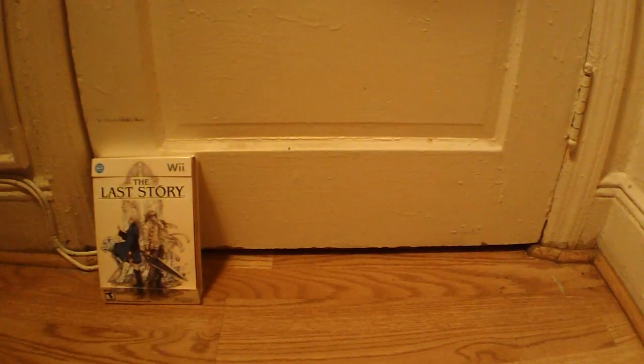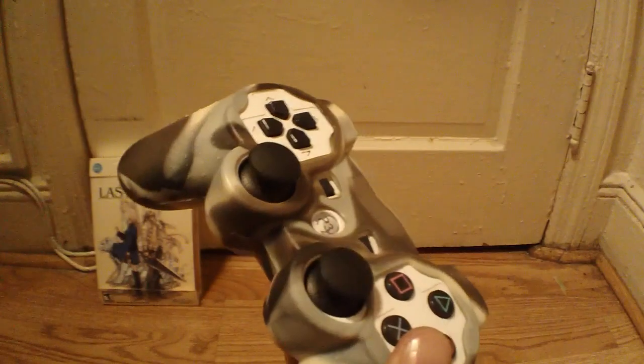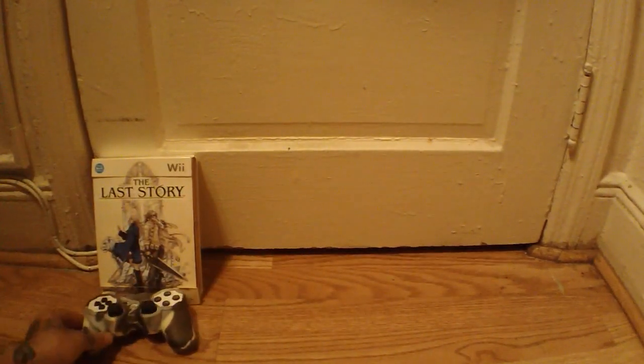I'm trying to go through all this stuff. A third-party PS3 controller. Now, it does blink, because I tested it, but I believe it does work as long as I have it wired, which I don't mind using for the PC, for some of my gaming. That's a nice little find right there. And it comes with a little camouflage rubber cover, or a PS3 condom, if you want to call it that.